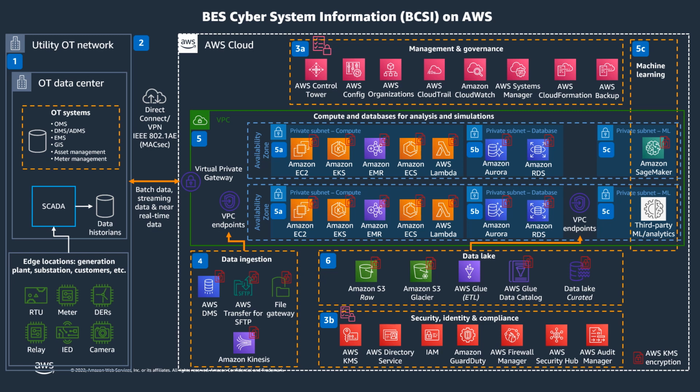And within that access, what all can they do? You have AWS KMS, the key management service, which is where you can encrypt all the data that is at rest in all these environments. You have AWS Firewall Manager, which allows you to, again, fine-tune all your ingress and egress. So this is just, again, at a very high level on how you can bring BCSI from your on-premise data center into AWS so that you can put good use to your data and get deep insights into your systems.